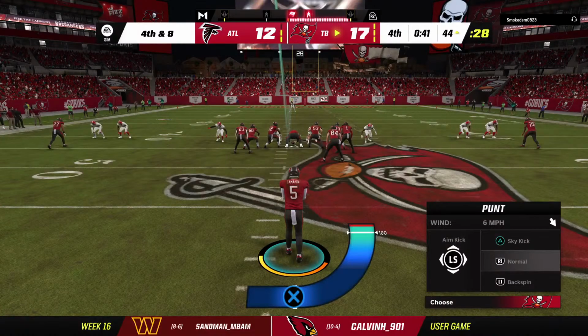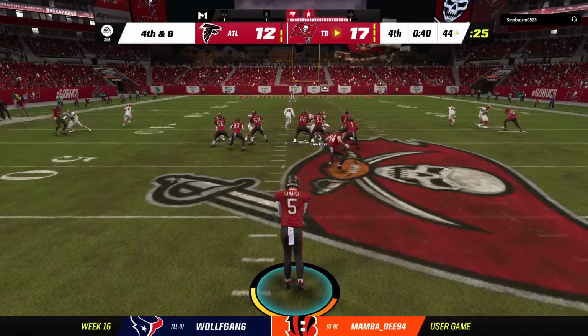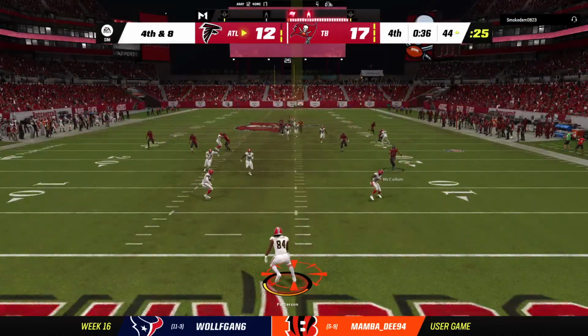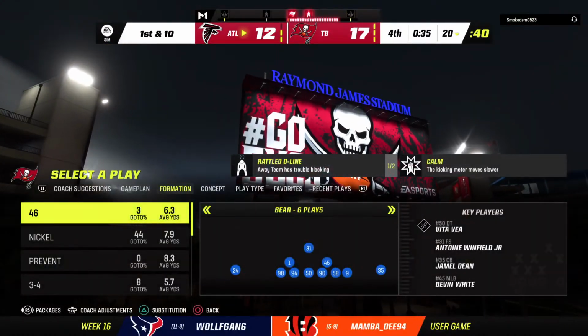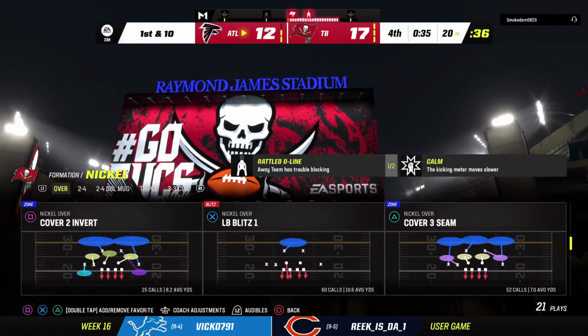Here comes the Buccaneers punter now, as he's on to punt for the fourth time tonight. And a little too much mustard on that one. It hits a couple yards into the end zone. A missed opportunity there maybe to pin him back.